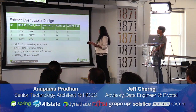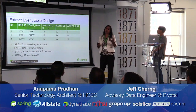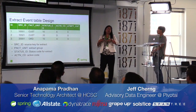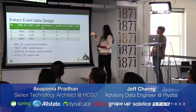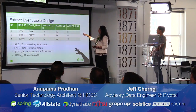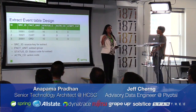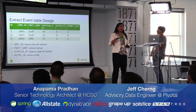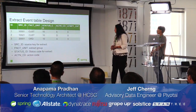And then we also added an additional one called attempt count. If you had errors, like I was not able to put a message onto the queue because the message queue was full or something, in that case I can have a status code of 45 which can get reprocessed, but I don't want to keep reprocessing all the time, so I have an attempt count. We have a process where if my attempt count is more than 3, then I'm going to stop. I'm not going to keep retrying it, so it doesn't go into a loop.